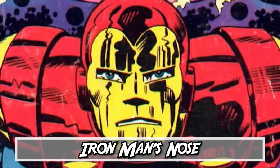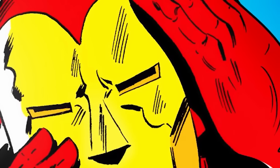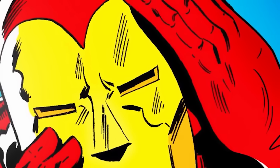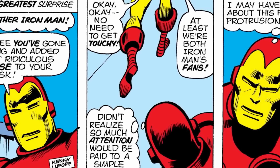At number 6, we have Iron Man's nose from Iron Man number 68. There's change in the air. I can smell it. One of the most iconic examples of a redesign gone wrong, we have that period of time where Tony Stark thought it would be a good idea to include a nose in his mask to make him look more expressive and help strike fear into the heart of his enemies. Buddy, the only thing you're striking me with is an intense desire to laugh in your face, because let's face it, the addition of a big metal nose ain't exactly intimidating.